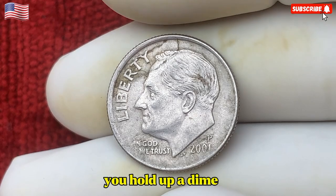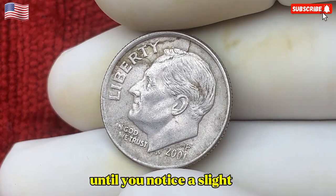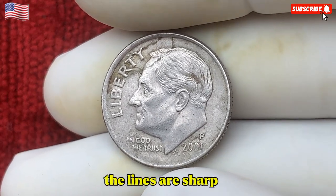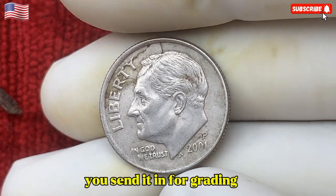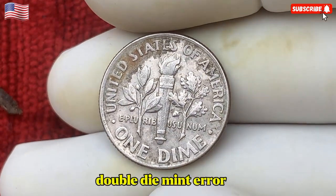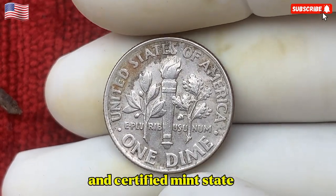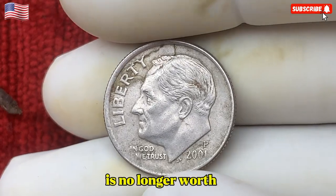You hold up a dime from 2001. It feels ordinary, until you notice a slight doubling in the date. It's still shiny, the lines are sharp, and the torch on the back is perfectly defined. You send it in for grading, and weeks later, the results are in. The coin is verified as a rare double die mint error, in uncirculated condition, and certified Mint State 68. Suddenly, your 10-cent piece is no longer worth 10 cents.